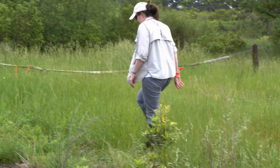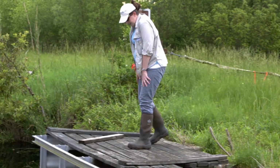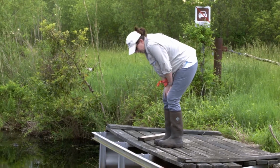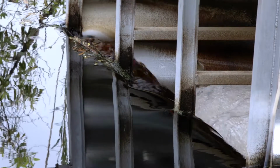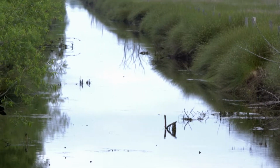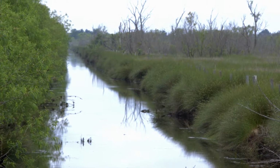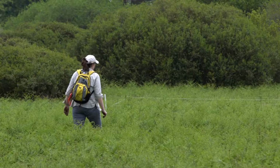By coming out here and doing restoration on these drained areas, we're stopping that loss of carbon and making sure that habitat is available for wildlife in the long run. We're using water control structures and berms to stop the artificial drainage of rainwater from the area so that we can re-wet the peat soils.